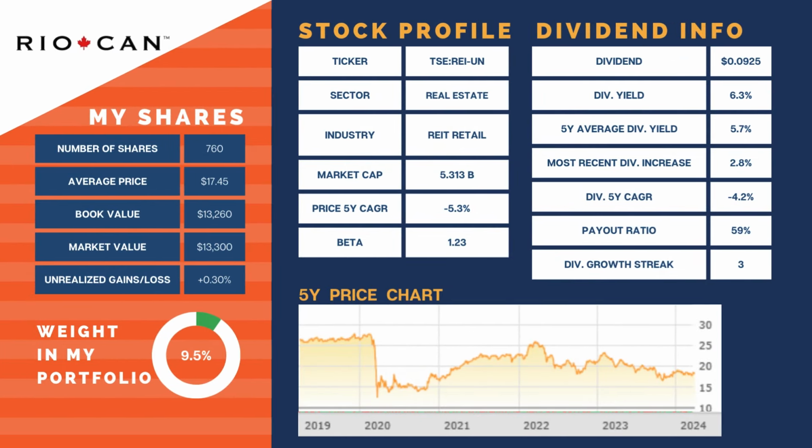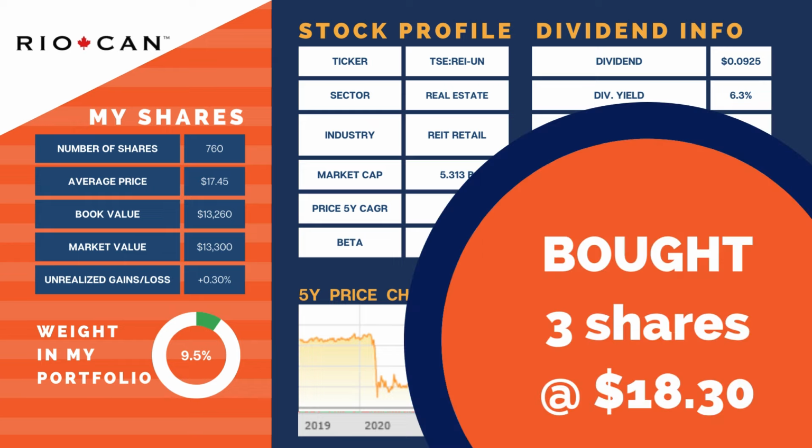Next, we have our 2nd largest holding, RioCan Real Estate Investment Trust. It represents 9.5% of our portfolio as another 5-figure position. This will continue to slide down the pecking order as we complete our rebuild. RioCan will be reporting Q1 Tuesday, May 7th after market close. What do you think we'll see in the retail REIT space? Let me know in the comments below. We dripped 3 shares at a price of $18.30. Terrible timing for the drip, I know. That added $3.33 to our annual dividend income at a yield of 6.1%.